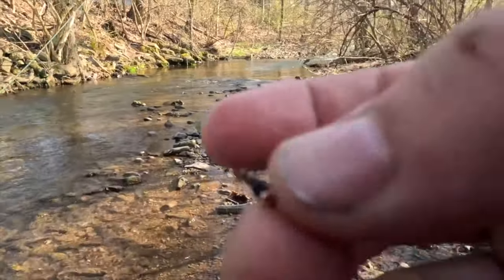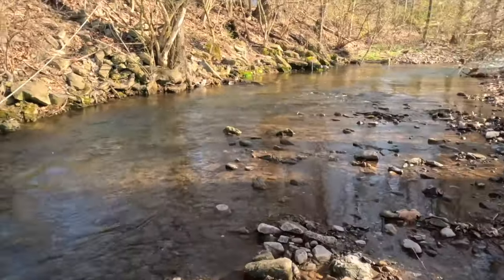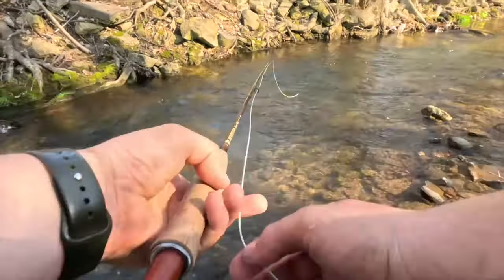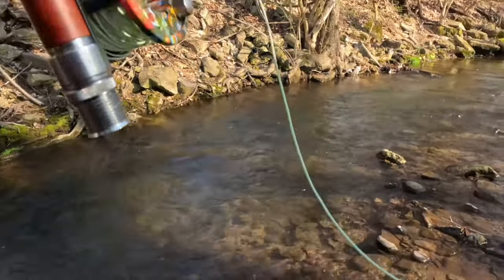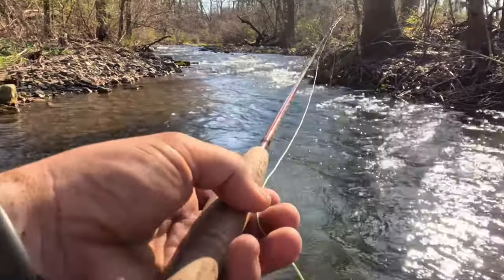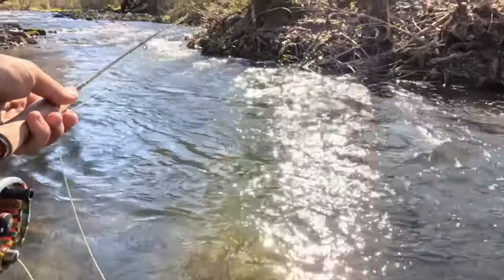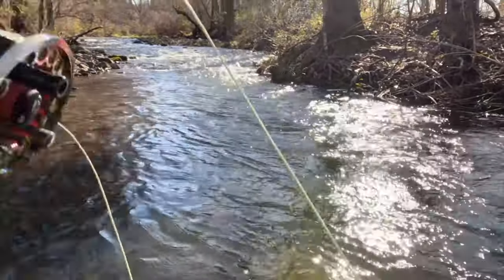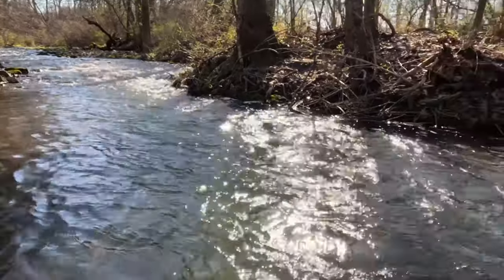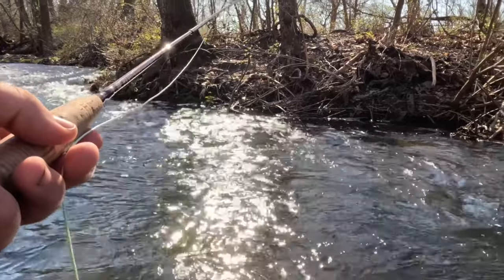Landed fish number seven. This is the current state. It's definitely getting boogered up. Will we make it to 10? Probably, provided I don't lose it. That's a fish. Oh. The amount of missed fish today is unbelievable.